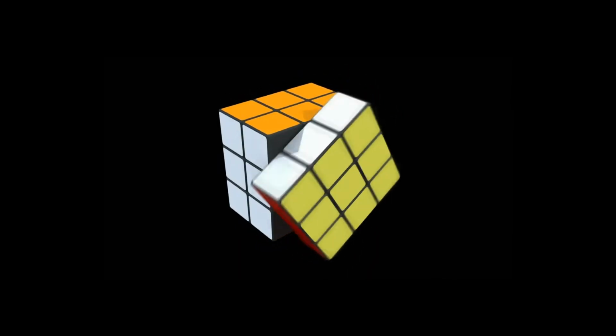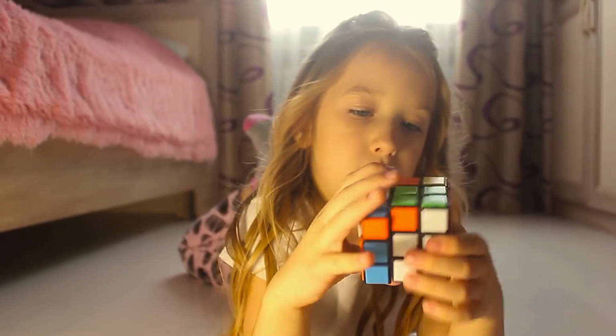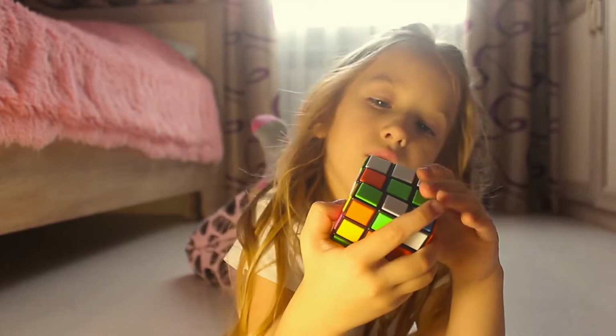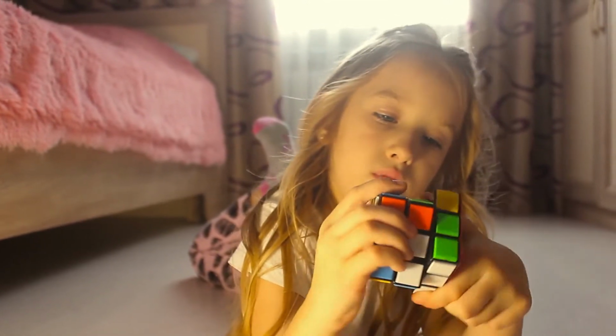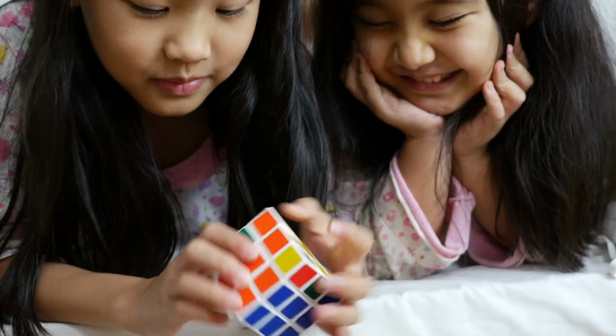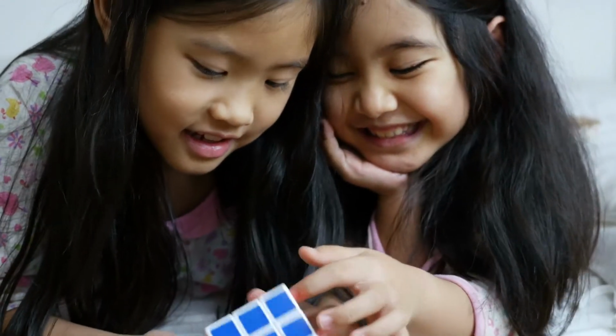An internal pivot mechanism enables each face to turn independently, thus mixing up the colors. For the puzzle to be solved, each face must be returned to have only one color. Similar puzzles have now been produced with various numbers of sides, dimensions, and stickers, not all of them by Rubik.